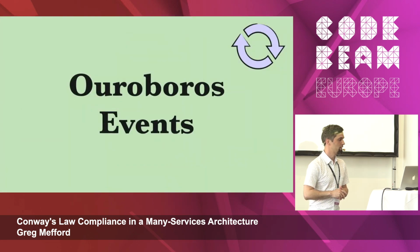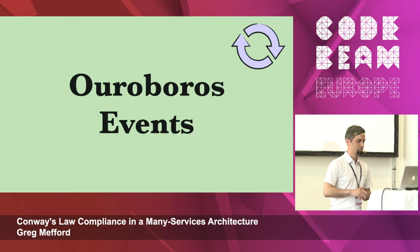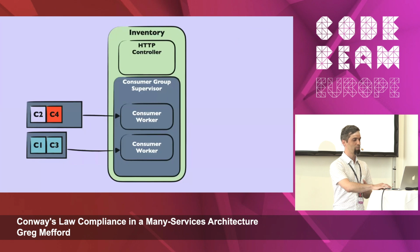So the final step here is, I'm not going to try to pronounce this, the dragon eating its own tail idea, where we have an HTTP controller with these commands coming in, and then instead of processing them, we just write them to Kafka, and then eventually the consumer will read it back and do the actual processing.